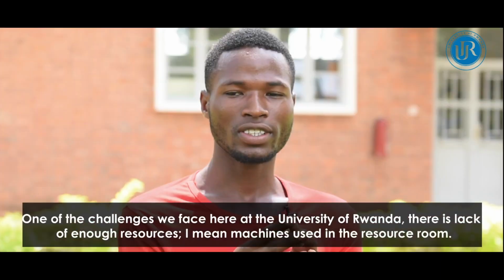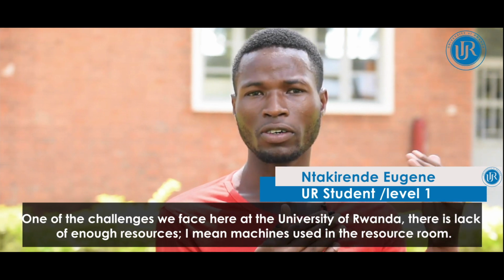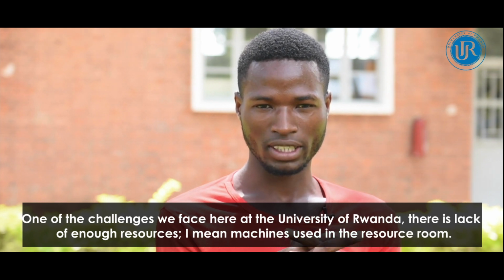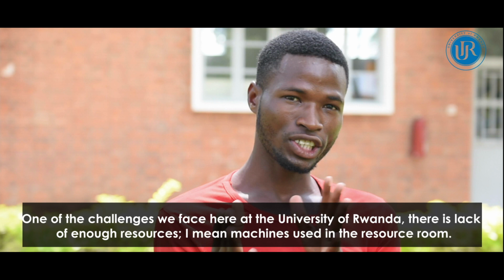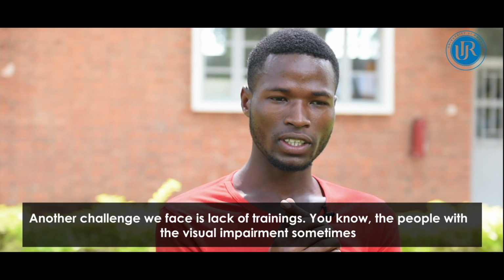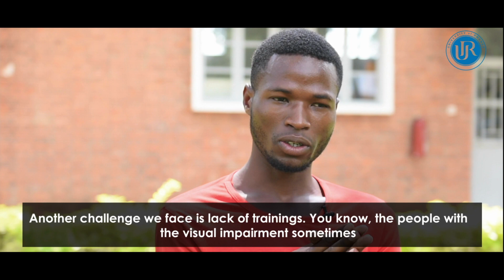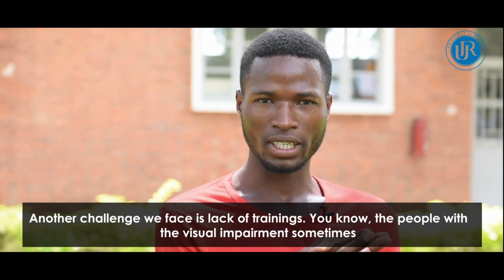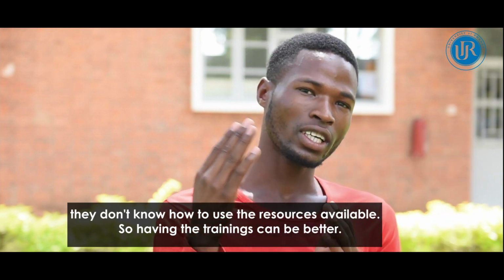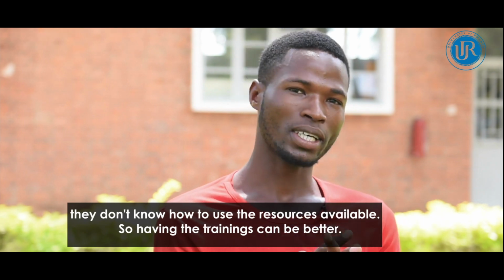One of the challenges we face here at the University of Rwanda is the lack of enough resources. When I say the lack of enough resources, I mean the machines used there in the resource room. Also, another challenge we face is the lack of training. People with visual impairment sometimes don't know how to use the resources we have there. So having training would be better.